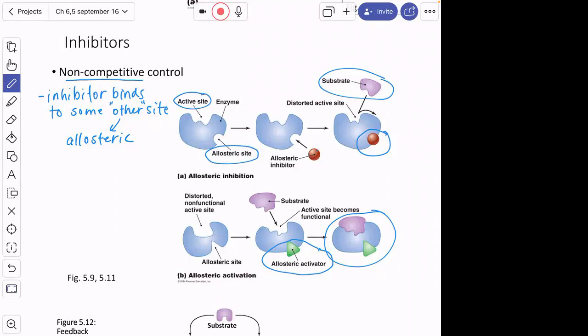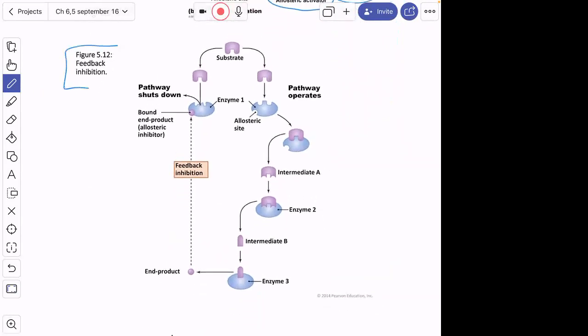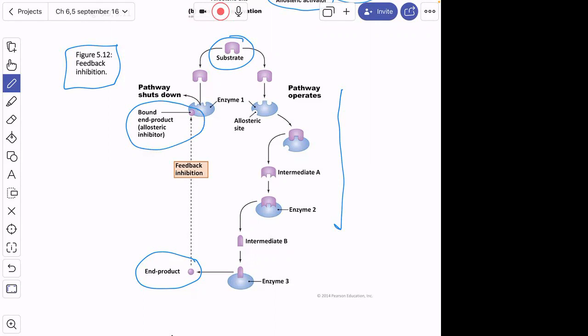Another example of this allosteric control is during something called feedback inhibition. Typically this is where you have a pathway that involves several different enzymes in order to get some end product. What if that end product starts building up? It'd be helpful if there was some way to shut that pathway down so the cell stops wasting energy. So here you start with a substrate, and over a series of reactions, you get an end product. If there's too much of that end product, it can perhaps bind allosterically to that first enzyme in the pathway, shutting it down so that the original substrate no longer fits into that enzyme.